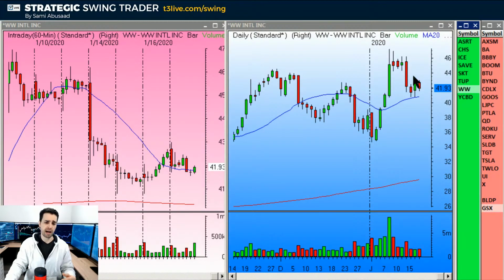Weight Watchers has a buy setup. Came from a square top though. See, that's a square top. We like V tops. They have less resistance, less supply. Long, stop right here. On the WW, I'm going to be passing.